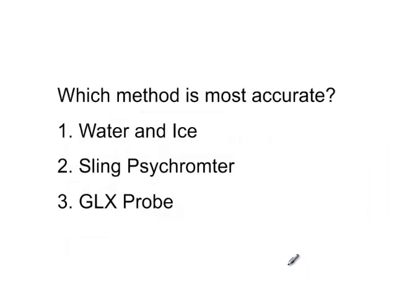And finally, we want to know which of the three methods that we used to calculate relative humidity is the most accurate. Three methods we used: water and ice in the beaker, where we kept adding ice until we started to see dew form, or condensation form on the outside. We used the sling psychrometer, where we dipped the wet bulb into water, spun them around, and then compared the dry bulb and the wet bulb temperature. And then we used the GLX probes. Now, one is clearly more accurate. The more challenging question is, what made the other ones less accurate?